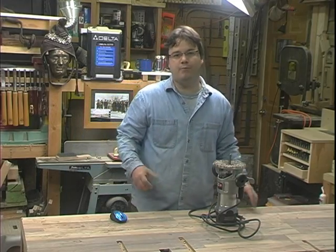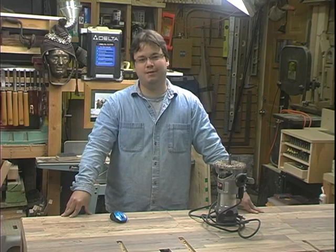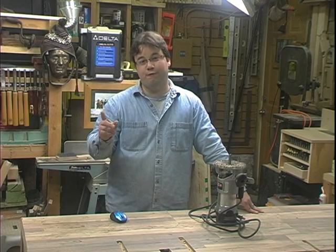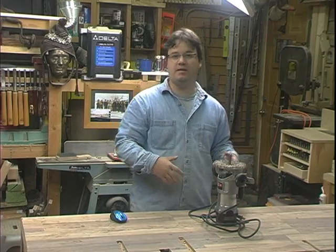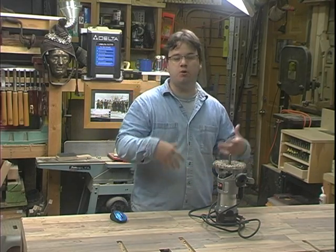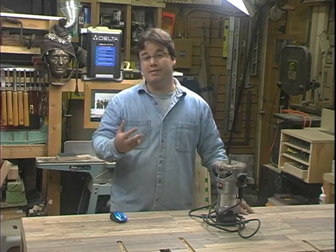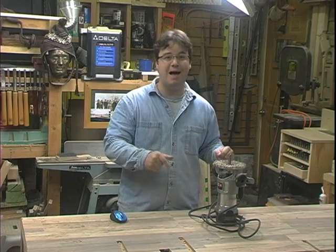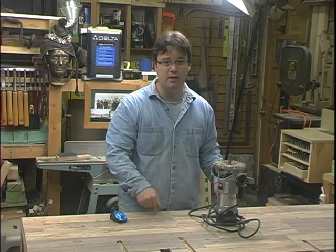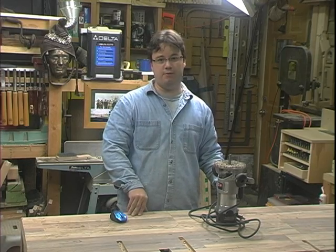Yeah, I already have a router table, and so do you. So why would I want to build another one? Well, 2 reasons. First, because I want something compact that I can leave a setup in and put away on a shelf somewhere. Second, because I don't want to sacrifice features for a compact size, which means I want this sucker loaded with features that even some of the expensive commercial versions don't have.